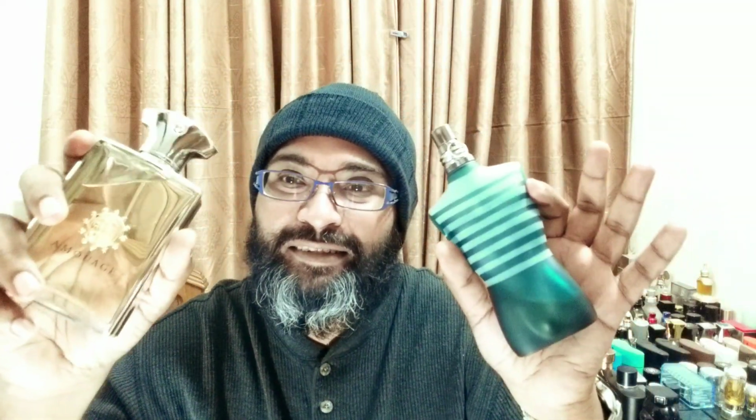So sprayer wise, Le Male wins. Another thing is Amouage new formulations, they give you a magnetic cap. That makes this one a much more premium bottle. So in terms of smell, are they similar? Most important question.